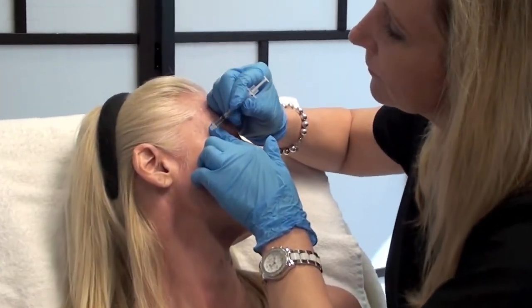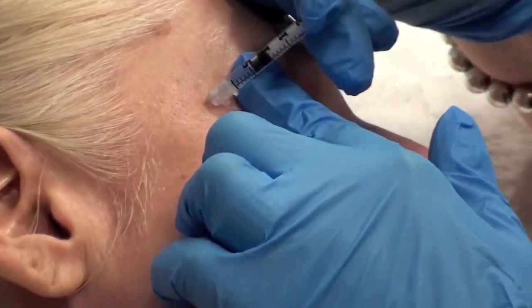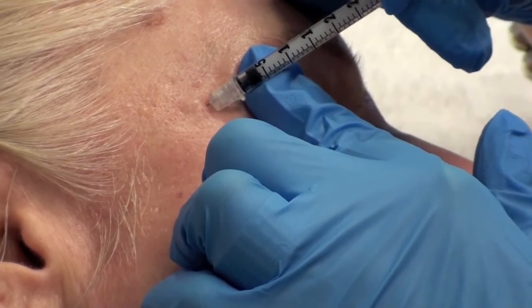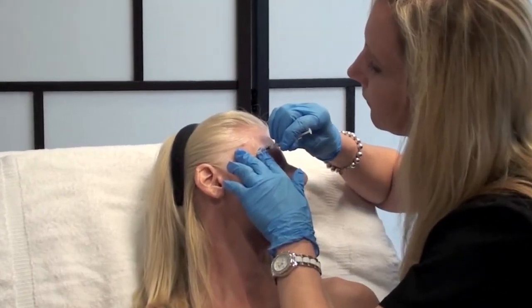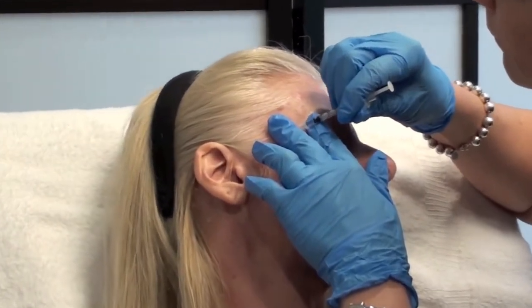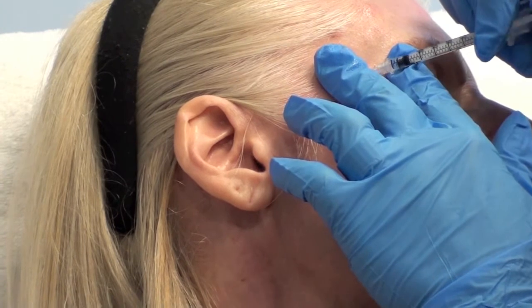Dysport usually takes a couple days for the wrinkles to start disappearing and for the medication to start working. And Botox typically takes a little bit longer, usually about 5 to 7 days before you become more wrinkle-free.